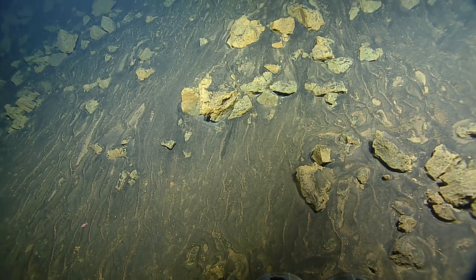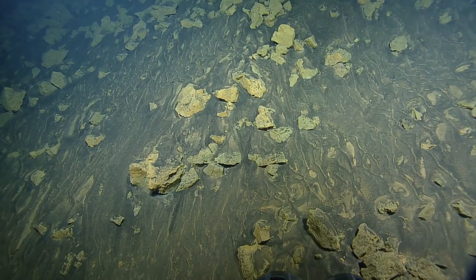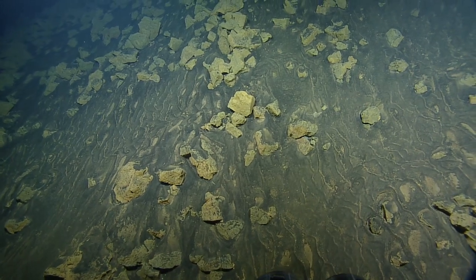The light will get a little better there as we start coming up the hill. That ashy stuff there is probably the white flat stuff that you were noticing, right, Larry? Yeah, so it is the precipitate.